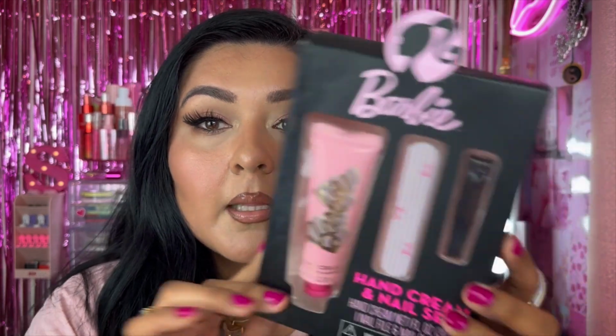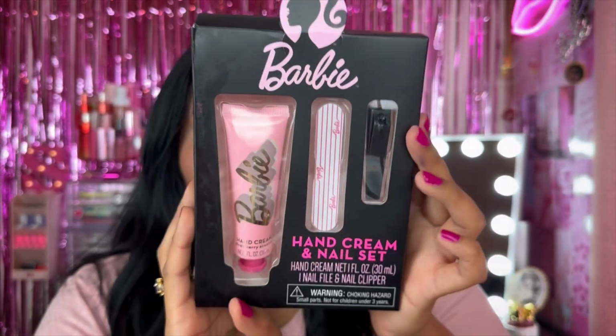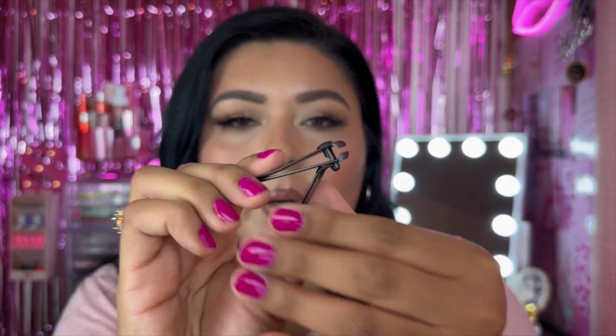It comes with a nail file as well as a nail clipper. So I thought this was so cute, and this little set retailed for $3.99 at Ross. So adorable. There is the nail clipper. Does not say Barbie on it. I don't know how else you're gonna know, but it looks like a good quality nail clipper, girl.